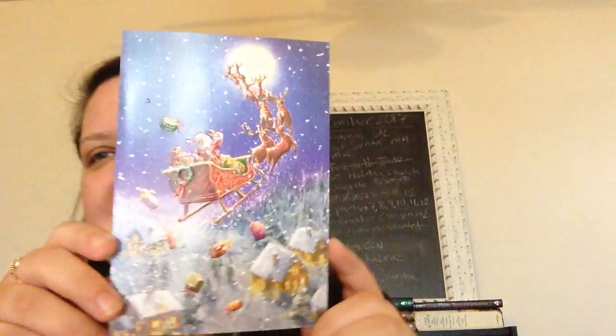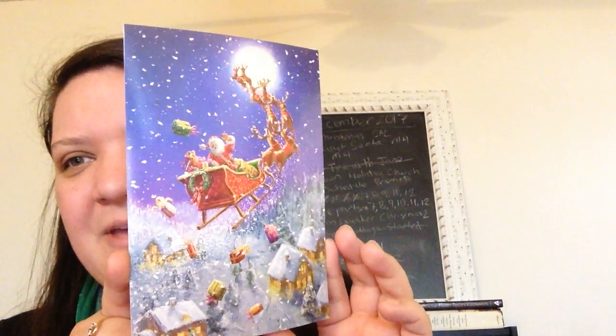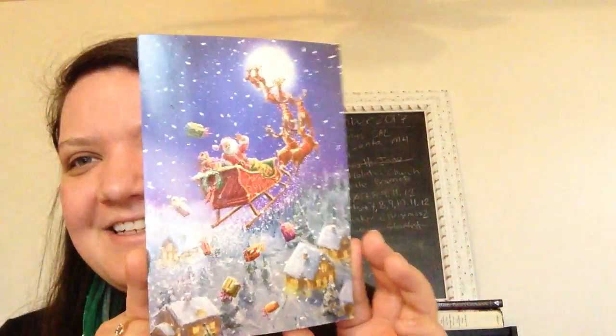One of the other girls there gave us cards, and look at this Santa. He's just throwing presents off the sleigh. That's crazy, Santa. So cute. Thanks, Chantel. And then Janet, who was the one with the bags, gave us this lovely stitching gift.